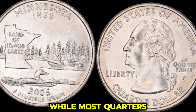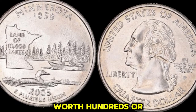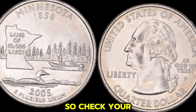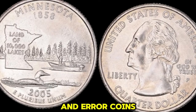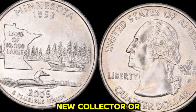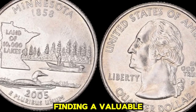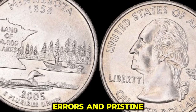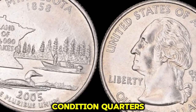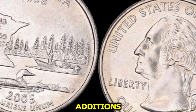While most quarters are worth their face value, a few rare gems can be worth hundreds or even thousands. So, check your pocket change and keep an eye out for those rare dates and era coins. Whether you're a new collector or a seasoned numismatist, the thrill of finding a valuable coin is unmatched. Don't forget to look for key dates, eras, and pristine condition quarters, especially from 1983 and those bicentennial editions.